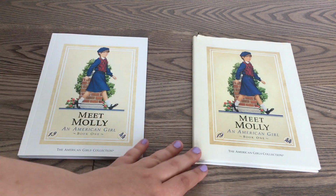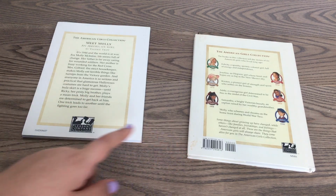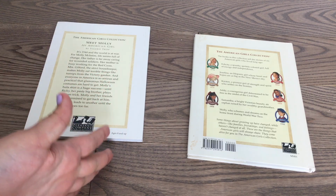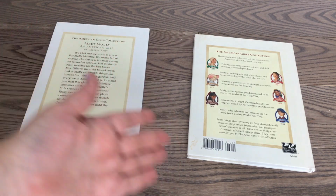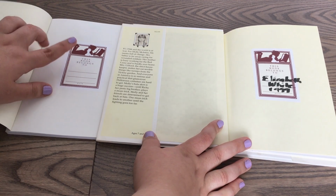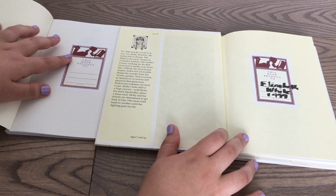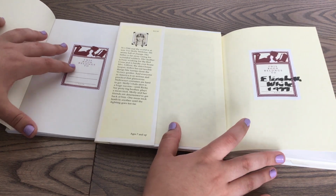You can tell that the front covers between the two are identical, and then here are the backs of the two different books. Obviously, like I said, they're going to be a little bit different, but I thought I would just show you them side by side. And then here are the insides of the books. You can tell that they both have the "This Book Belongs To" page, and since I got my copy from a thrift store, it has somebody else's name in it.